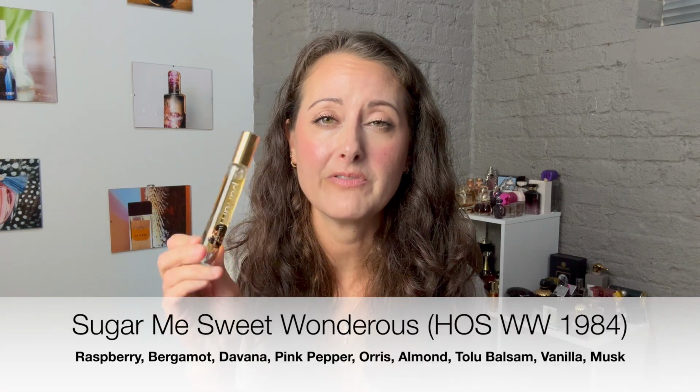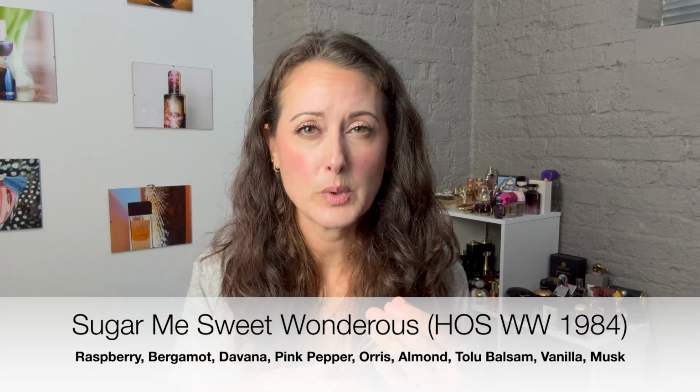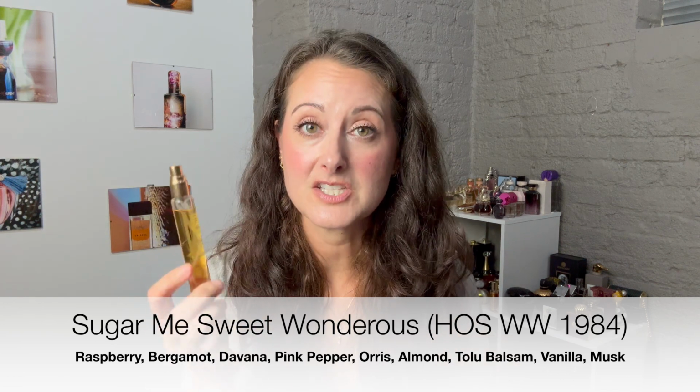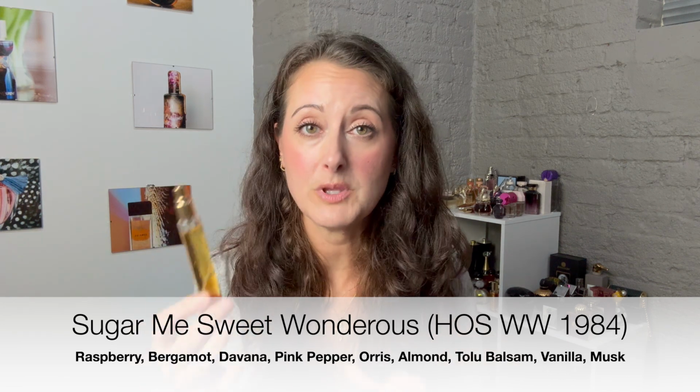I'm going to start with one of the newer ones to my collection, which is this one here from Sugar Me Sweet. This is the fragrance called Wondrous, which is a dupe of the House of Sillage Wonder Woman 1984 fragrance. And this is such a stunning perfumey vanilla.